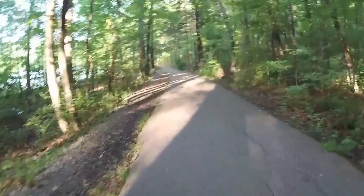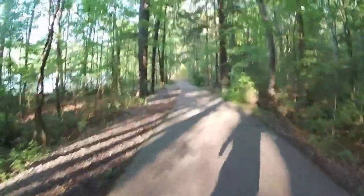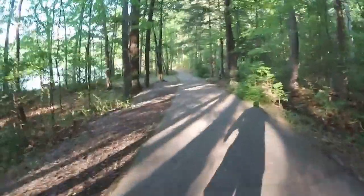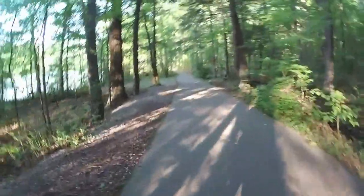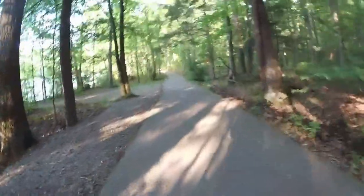This bike trail usually goes right around the lake. They do have it partially blocked off, from what I understand, or rerouted for the construction project they have going on here. But other than that, I believe the bike trail itself is around a mile. Not 100% sure on that. I'll have to double check my information there and get back to you guys.